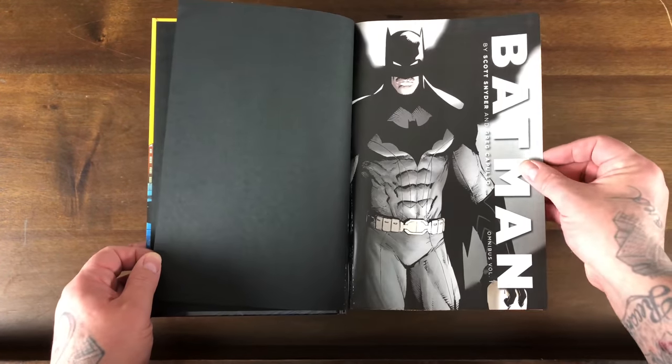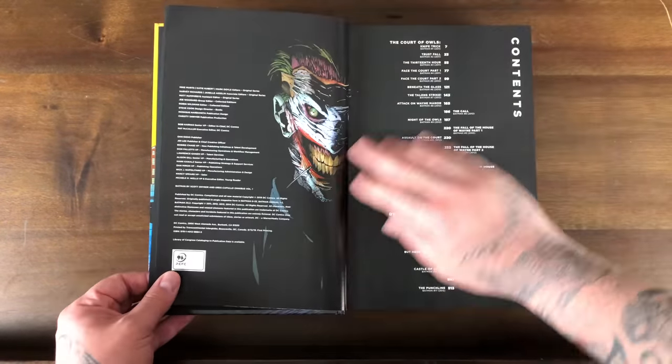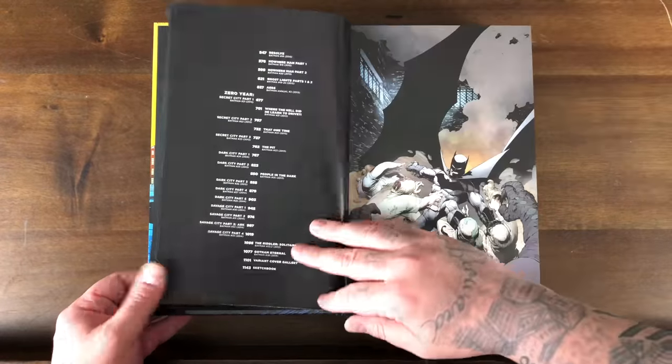The Omnibus, at least mine, had some issues. The binding was a little tight, but don't let that discourage you from having this big book full of awesome material in oversized format.